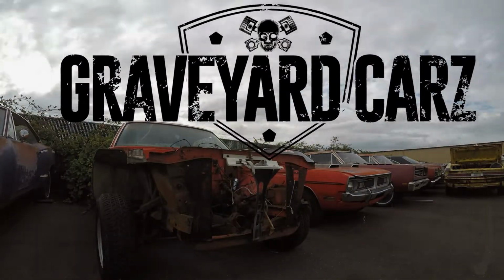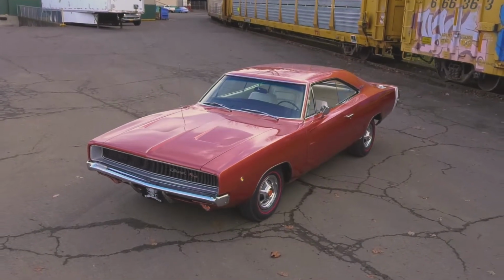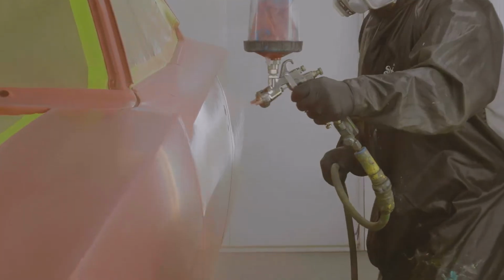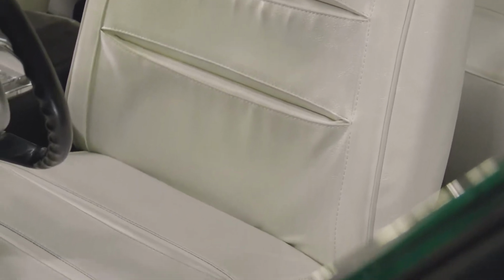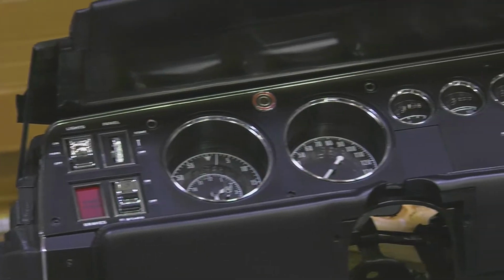All right, folks, how did you do on that one? What did Dodge call the MM1 paint code in 1968? If you said burnt orange, you are incorrect. While it is my favorite color, that was a 1970 color. The correct name is turbine bronze metallic. Just for the record, T7 is dark tan, also available in 69 and not in 68. In addition to that, this car featured a pearl white bucket seat interior, 440 Magnum engine, Rally instrument cluster, and a white Bumblebee stripe.